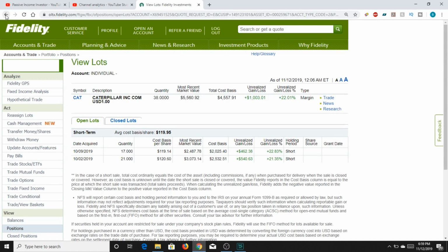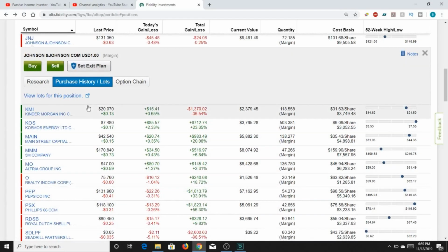But just happy to have a little bit of cushion built into the capital that I put in to Caterpillar, and really increase my yield on cost a little bit. So I think Johnson & Johnson was also one that I purchased this year. So let's give this a quick pop.